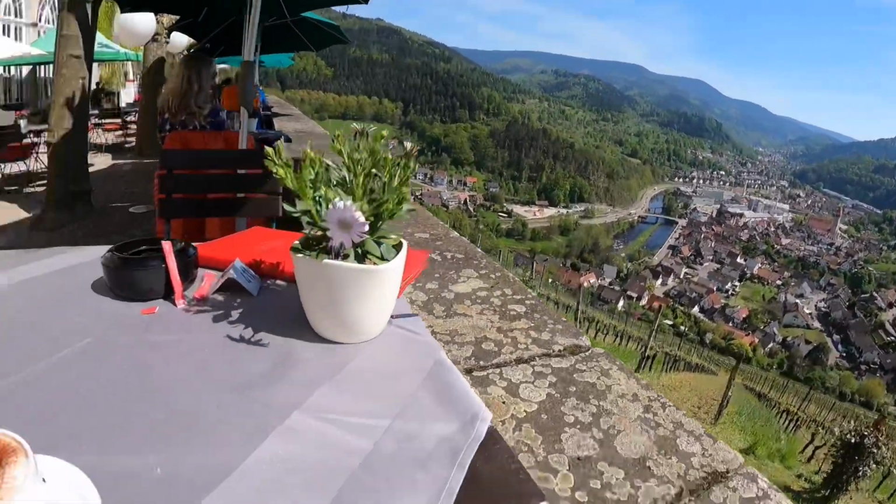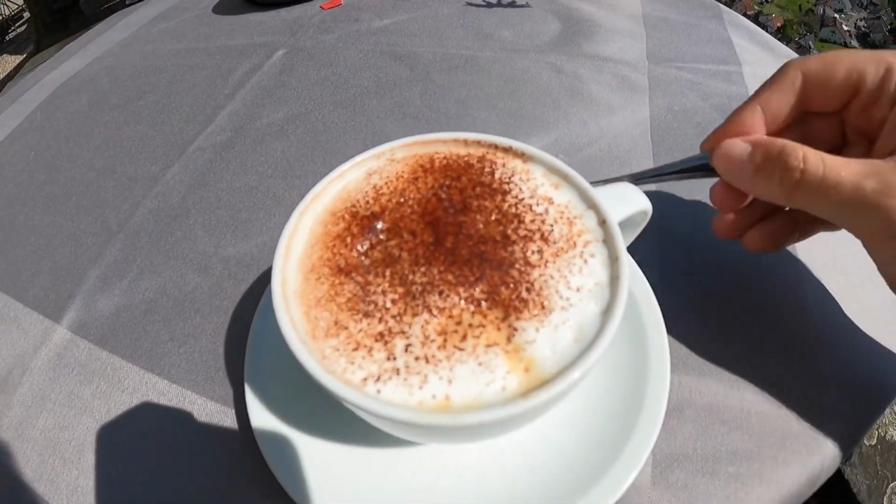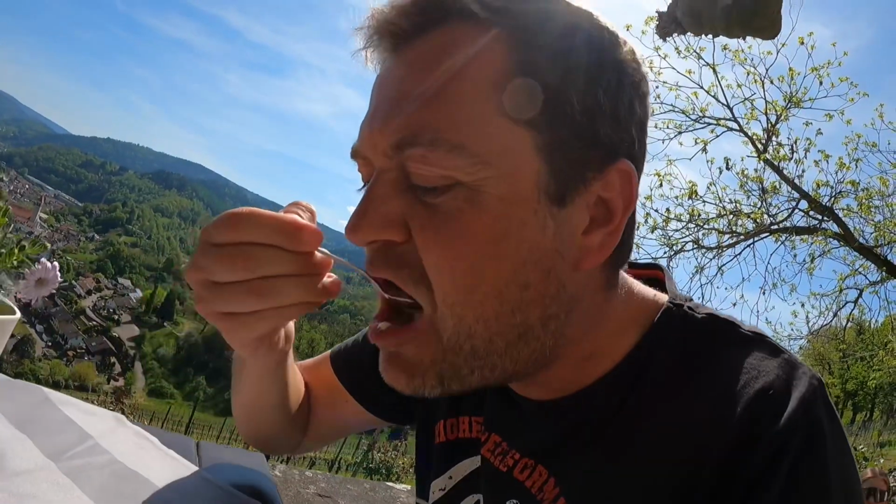Nice. What a view. And have a look, what a nice cappuccino. Just take like this. Really good. Does it get much better? This view, nice cappuccino. Very good. Almost perfect day already.